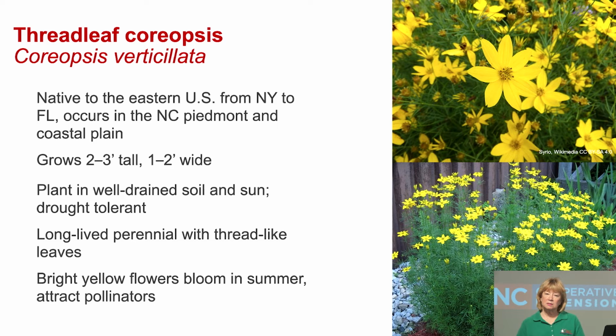Threadleaf Coreopsis is a native perennial in the daisy family that grows in dense, bushy clumps. It may grow 2 to 3 feet tall with a similar spread. These plants survive and thrive in infertile, sandy, and rocky soils and tolerate drought, low levels of salt, heat, and humidity. Interestingly, if the soil is too rich or moist, the stems become weak and the plants will flop.